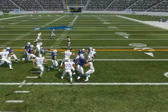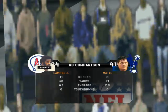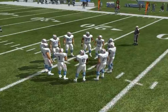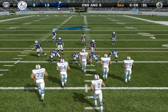The carry breaks the tackle. Logan comes up to make the play at the 24-yard line. Campbell picks up some tough yards there. Ball on their own 24. Ball on the 24-yard line.